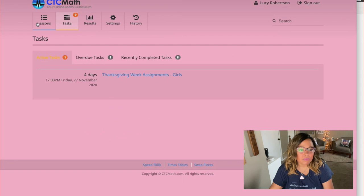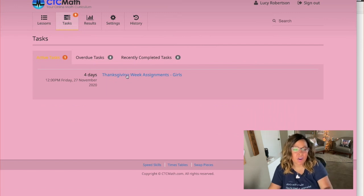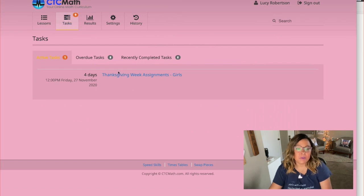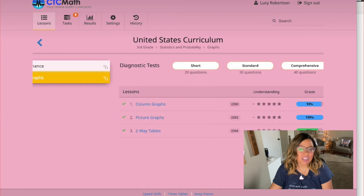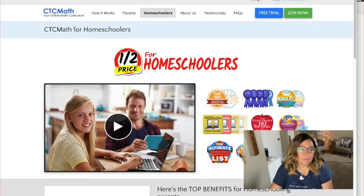Or no, I take that back. This is the task that they are actually assigned. Next week, the task that I just put on there will show up here. So they know they don't have to overthink it. They just go straight to their page, go to task, and what they need to be working on is right here. So I'm going to go back to the parent view and show you a couple more features. If I can get to it from here. Maybe I can't. Okay, boom, boom.